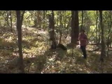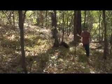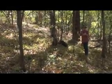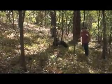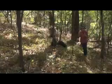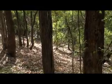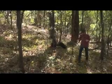Here we are in a similar ecosystem to the one that we had just visited, where there was a fire. What's different is that this piece of forest has not been burned for 40 years. The last fire that took place in this forest was in 1970. So you can see the forest is far more open here. But there is a very healthy understory of leaf litter.